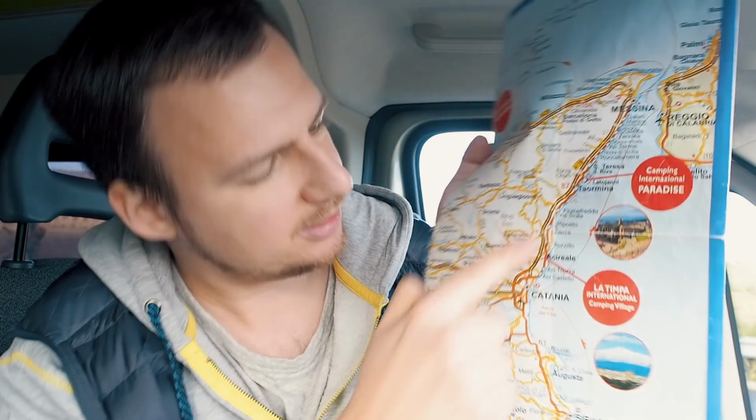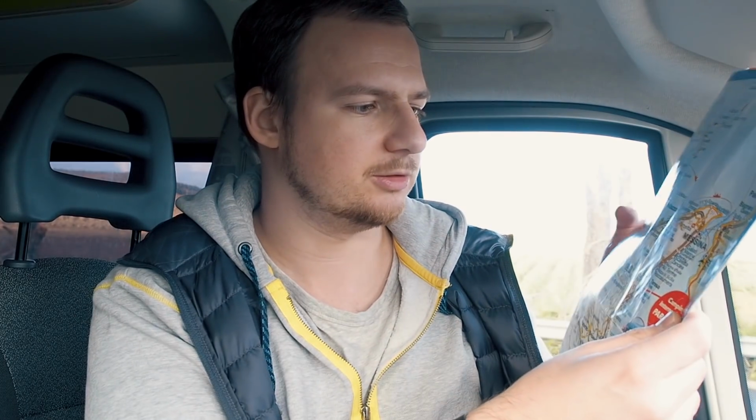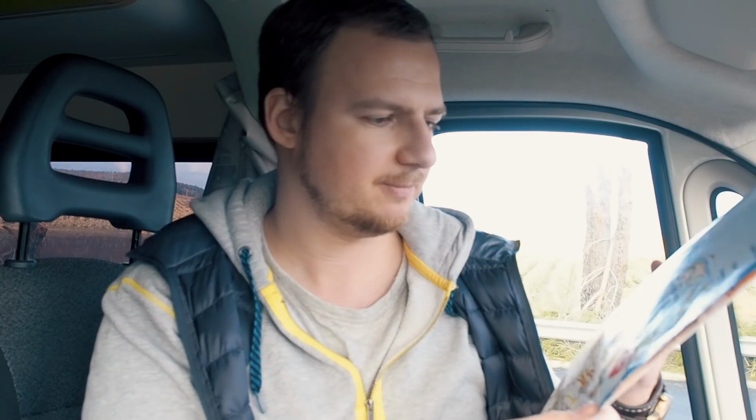So, for now, I live in Catania and am going to Taormina. Taormina is here, Catania is here, so it's about 1-2 hours maybe. And there I want to see an old antique Greek theater, and also there will be a very nice view of Taormina city. I hope I will find a parking space there. Let's go!